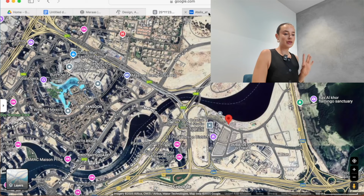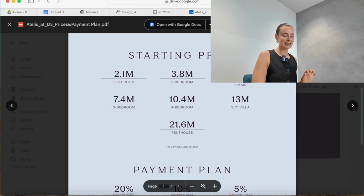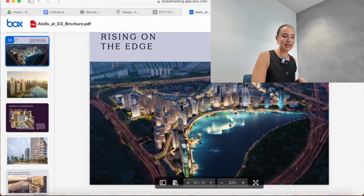Very exciting. So then the project itself, Atalis, is their first launch of this master community. This is the master community they have planned.